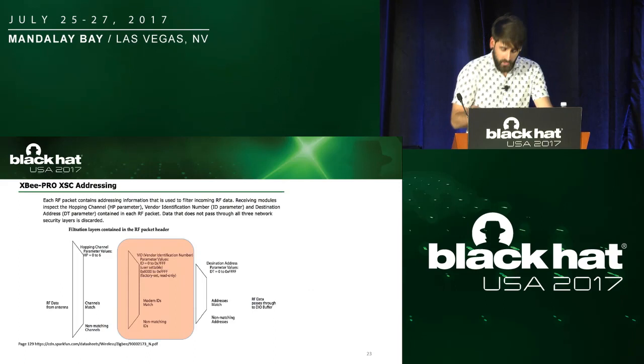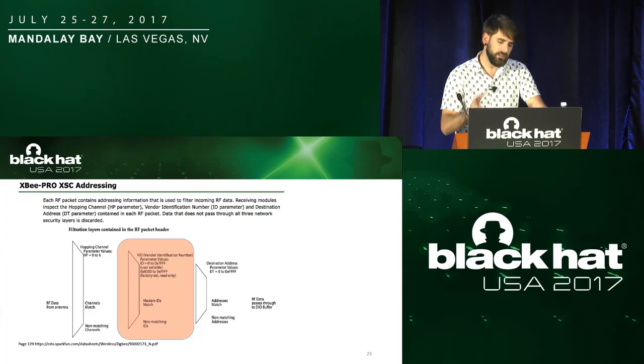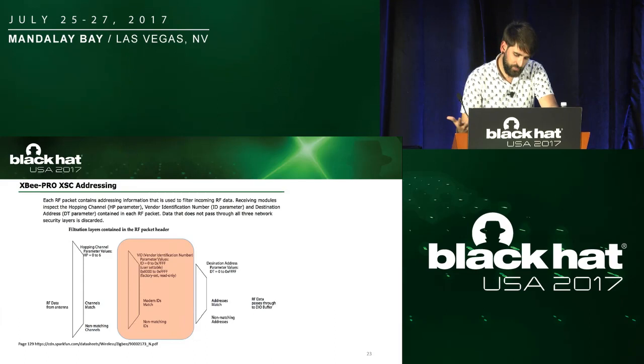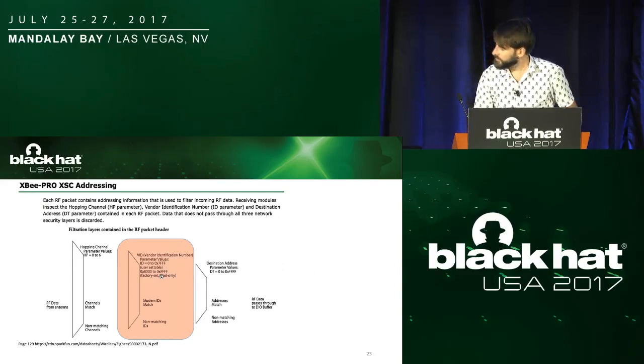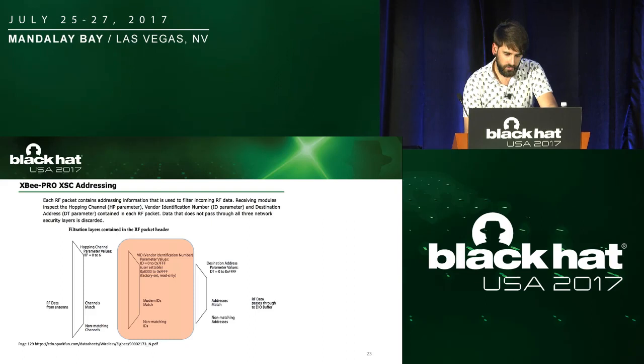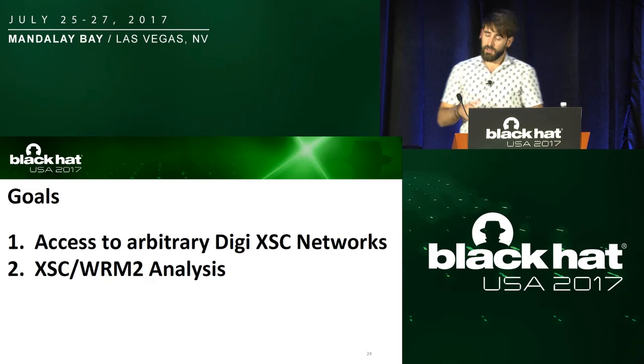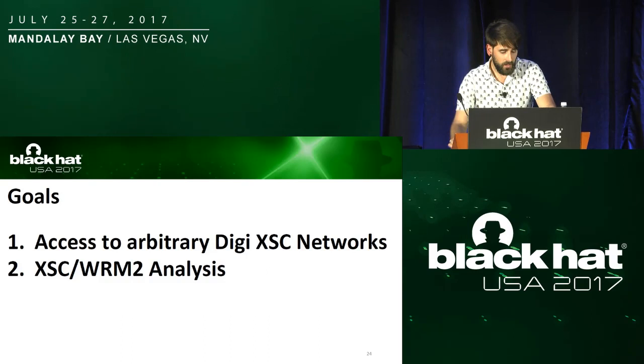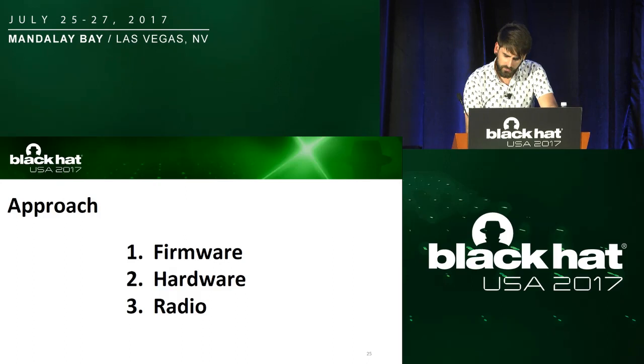If we look at the implementation or the documentation, we see that there are mainly three parameters that are used to know whether a packet should be accepted by the receiver or not. But just one of them has a feature that prevents someone from configuring it. As you can see, this is the read only range reserved for OEM. So our goal is basically to access arbitrary Digi XSC networks, and we are going to analyze the XSC WRM2 protocol using different approaches. The first one is the firmware, the second one hardware, and the third one radio.